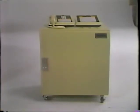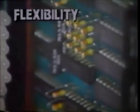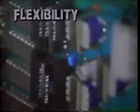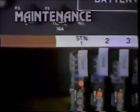Direct cost savings stem from your ability to restrict line usage and curb abuse. Flexibility through modular design allows you to configure the size system you need now, eliminating costly station additions and system expansion. System downtime is substantially reduced through Datapoint's ability to perform remote diagnostics and database maintenance.